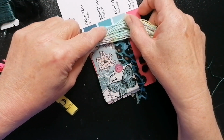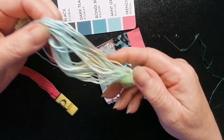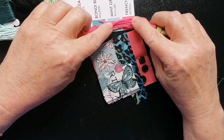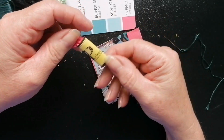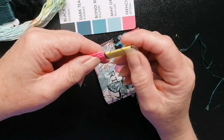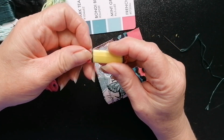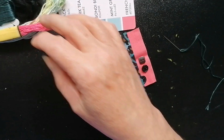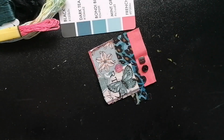I'm going to go with that for the mint grey. I'll just pick out a bit. I don't know what I'm going to do really. And then the French rose, I did manage to find this one, and it's one of those cheapy prism ones. It's not Anchor or DMC, but unfortunately I've lost the colour band off of it, so I don't know what colour it is. Anyway, right, I'm going to sit and stitch.